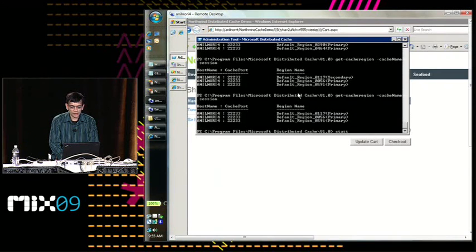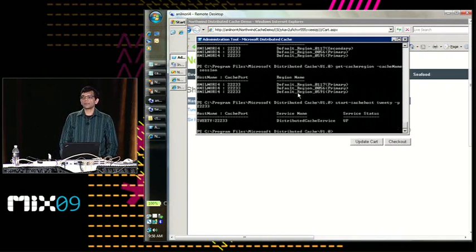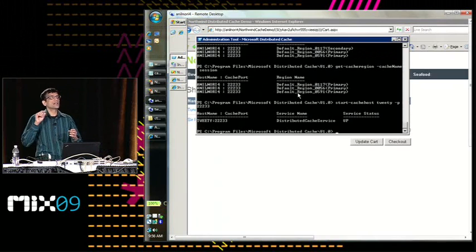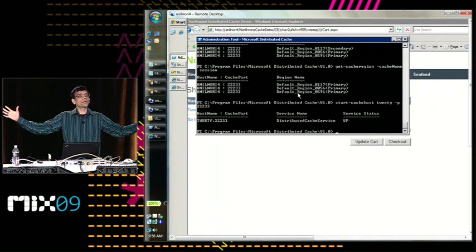So if I now start cache host, say Tweety, you should see that it picks up again, it distributes the load, and I can start my website, all fine again. So this illustrates that Velocity can help both scale your session and make it available, and you don't have a problem. And even for your reference data, you see how you can really scale up as you add multiple instances. You have a question? Yes?